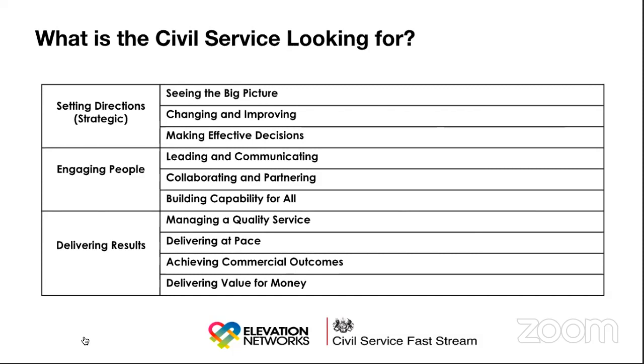So again, looking at how people are able to manage their work effectively, ensuring that they can maintain a good quality of service under a high pressured environment, and also deliver value for money. These competencies shape what the civil service believes will enable employees to perform their daily tasks effectively. This is why whoever they bring in, they measure how people fare against these competencies, which should then determine whether they are a right fit for the organization or not.